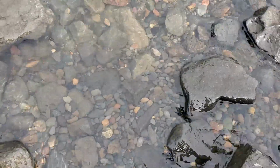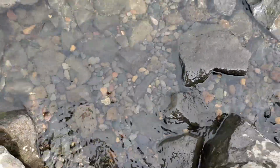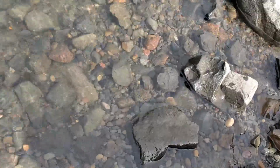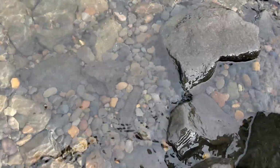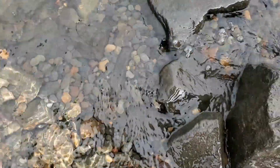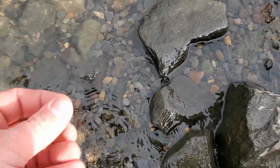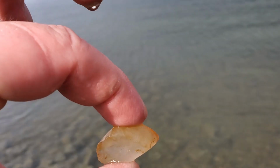I just spotted it in the water actually, which is the same spot I was at last time, my last video. And I also found my bigger one in that water as well. So maybe that's the trick over here. Can you see it? I'm sure you can. Oh, it splashed with the water. All right, let's go grab it. Oh, just right there. Oh yeah, it's a nice one.